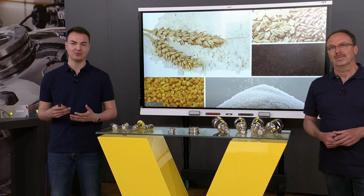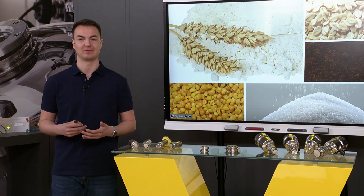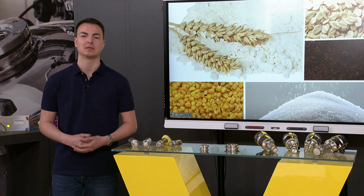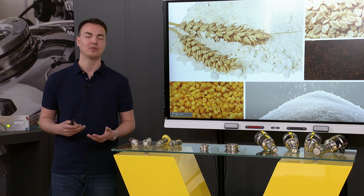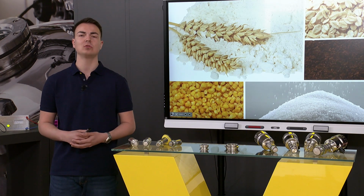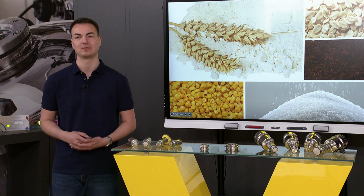The measurement of bulk solids is also possible with both sensors, with the VEGAPULS 6X and also with the VEGAPULS 42. Typical applications are salt, sugar, flour or grain. Let's take a detailed look at the applications where the sensors are used.